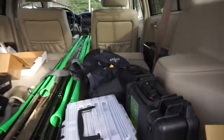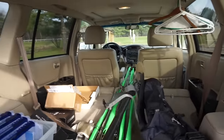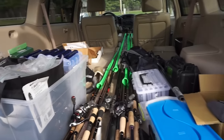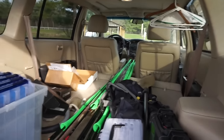I'm trying to think what else. That's about it. I also keep a paddle in here too, just in case I'm out in the kayak, or, I don't know, I don't even have a kayak, but I have a paddle in here. It looks kind of cool. I mean, it's a pretty loaded trunk. I like it. I don't normally drive too many people, so I keep that thing down like 90% of the time.